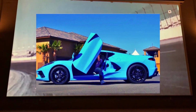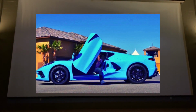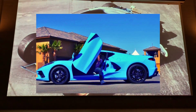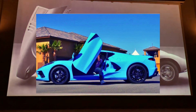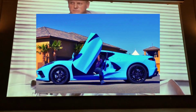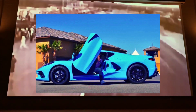Now here's a photo that was sent to me personally. I was actually tagged in it and I want to get your thoughts. Here is a photo of the C8 Corvette with vertical / Lamborghini doors, whatever you guys want to call it, because everybody has so many different names for it. Do you think the C8 Corvette actually looks good this way, or is it something you will not put on your car? Me personally, I actually like it.